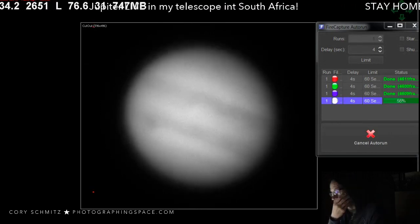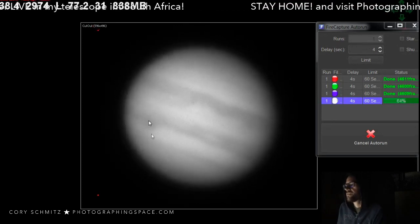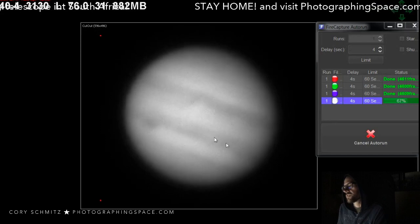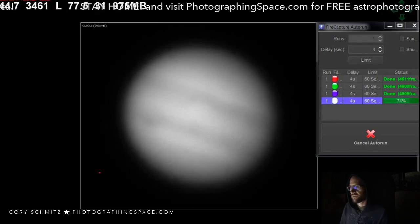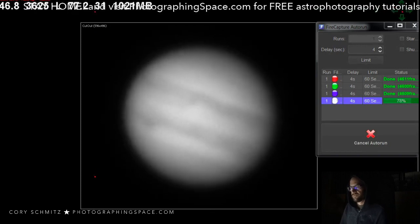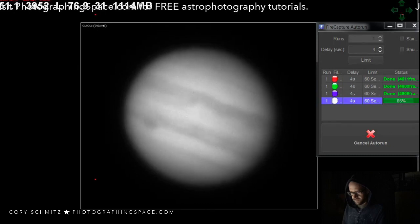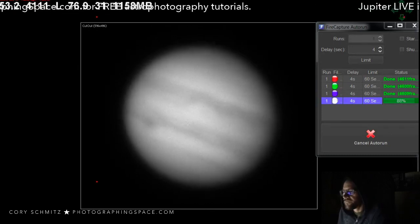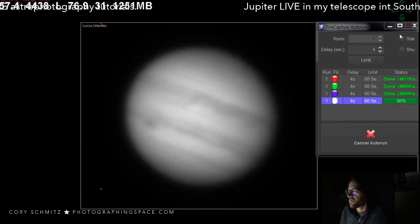It's actually starting to look real nice as the GRS rotates into view. So there's the GRS there. It's just going to move its way across there over the next about 5 hours, so we'll catch some of it at least. As soon as this is done, we're going to switch back to red, do it again.